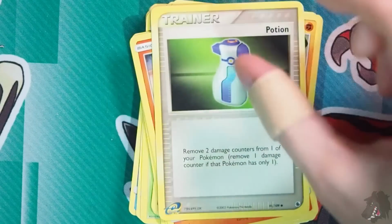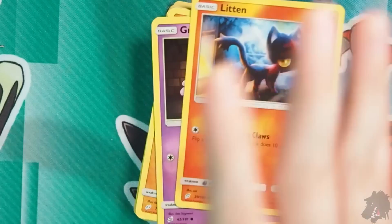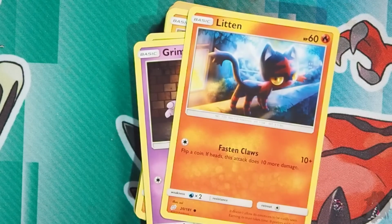And I didn't see that Potion. Did I see that Potion there before? That's an e-reader card. That needs to go there, so I definitely must have overlooked it just because I got excited when I saw the Reverse Holo Level Ball.